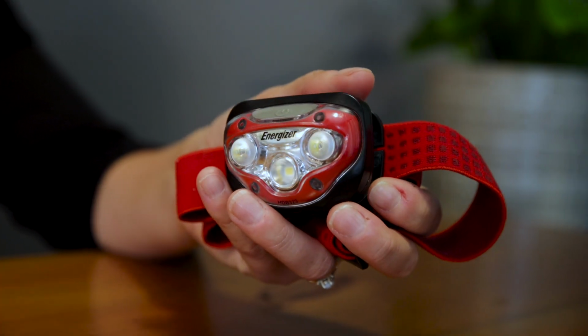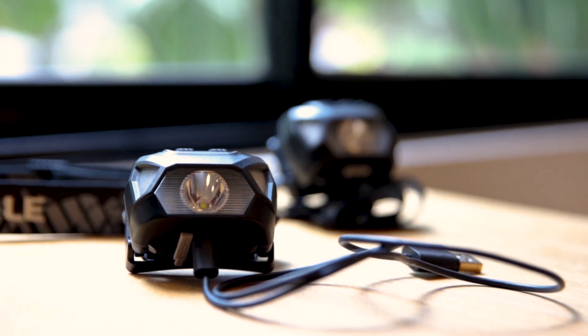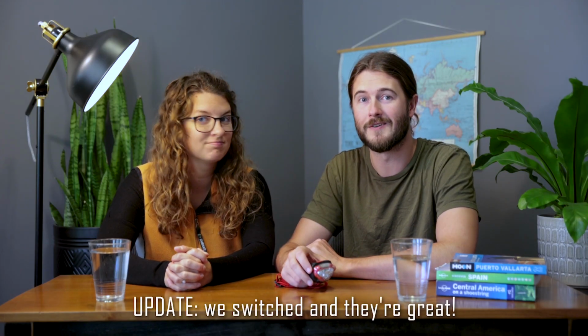We actually get the ones with batteries in it, and we will take out the batteries because of altitude. Say if you're in a plane or something like that, I think some batteries just don't really last. But you can also get ones that are just rechargeable. They last like 3 weeks or something like that. So we might be switching over to that, and we'll let you know how that goes.